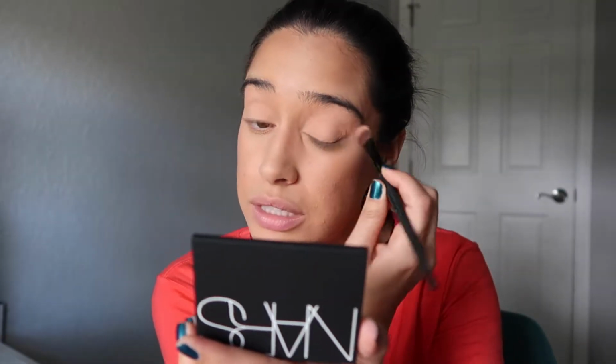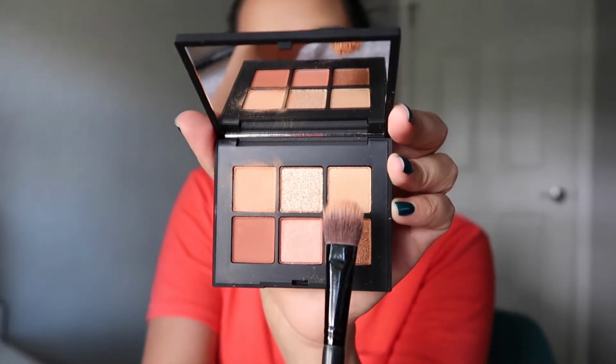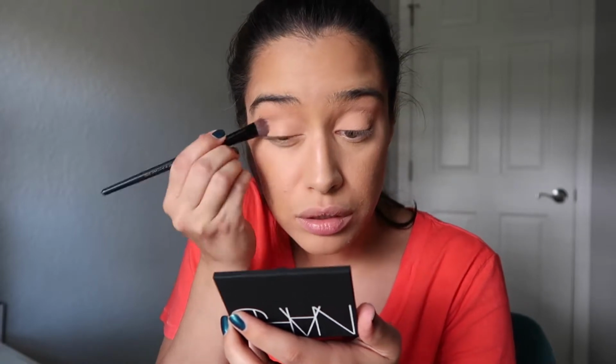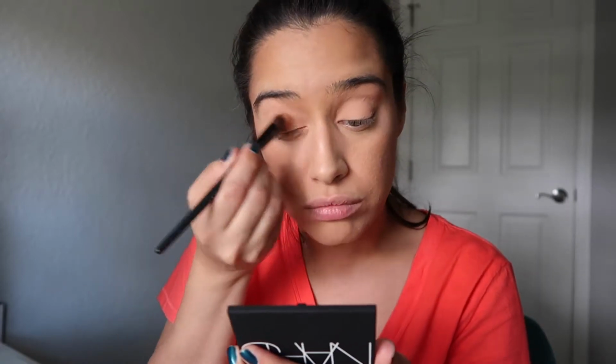And then once I'm done putting that all over my lid, I'm gonna layer this. I'm going to use, let's see, Escalette, which is the satin shade right here. And I'm gonna use the same brush. And I'm only gonna apply this shade right on my lid, just to give it a little bit of a brightening effect.